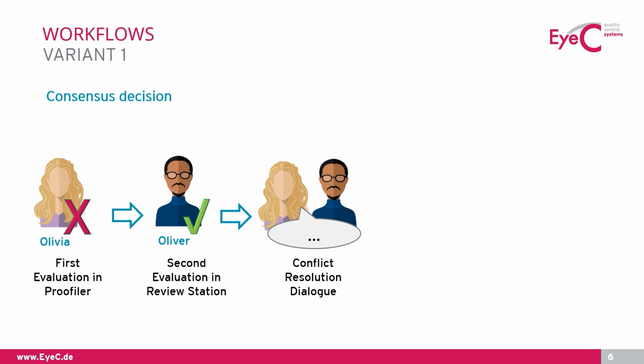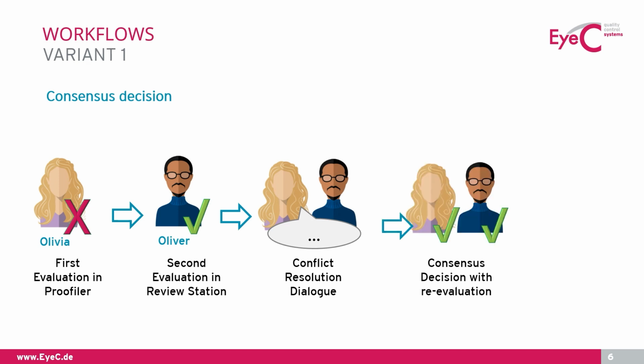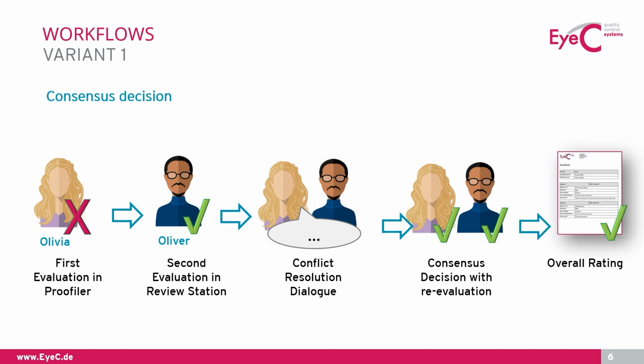Both operators are talking to each other. What was the mistake? What is your impression of the sample? And they come to a consensus decision. One of the operators re-evaluates, and we have an overall rating to accept the sample.